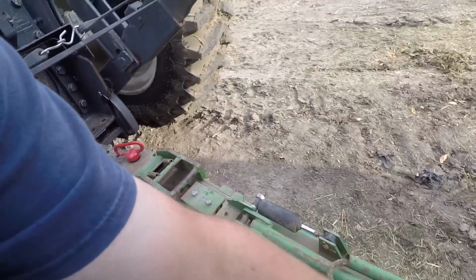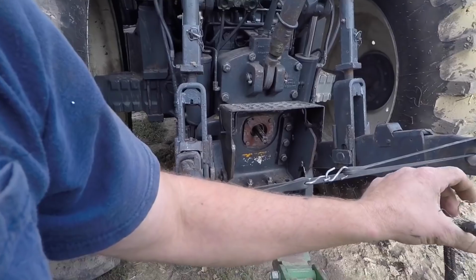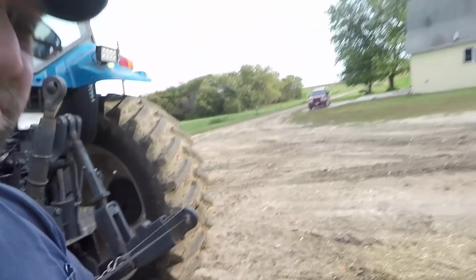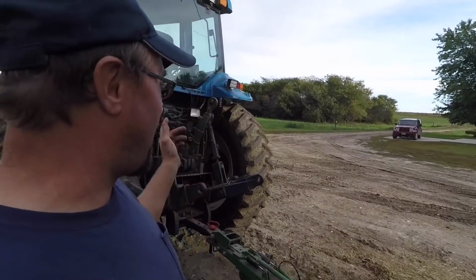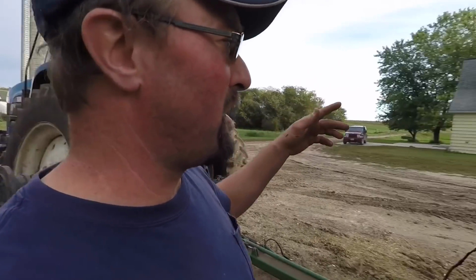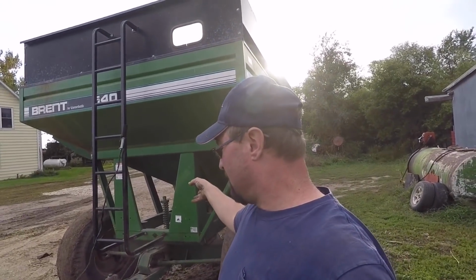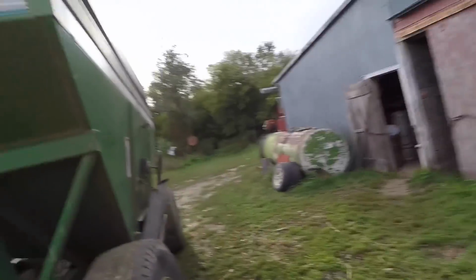This year we're going to try to put something on here, or tie it to something, so we can remember that when we unhook the tractor from the wagon, we don't forget to unhook that. That's the biggest thing. That's what happens. When we bought this wagon last fall at an auction sale, it wasn't working. But yeah, we got all the lights working.